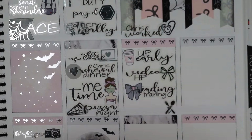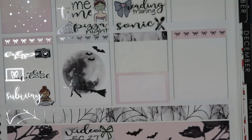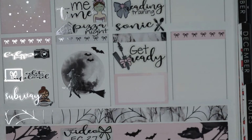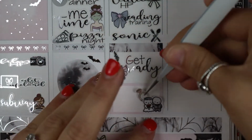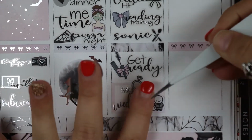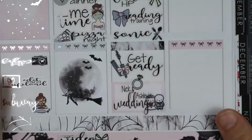And then on Saturday, Chris worked, and I had to wake up early because I had a reading training, and then a video went up as well. We had to go to the training facility type thing in our region and do the reading training. And then one of us picked up Sonic for lunch. I did. I got Sonic for lunch that day. And then I came home, got ready, and then we went to Nick and Ashley's wedding that night, and it was so much fun.